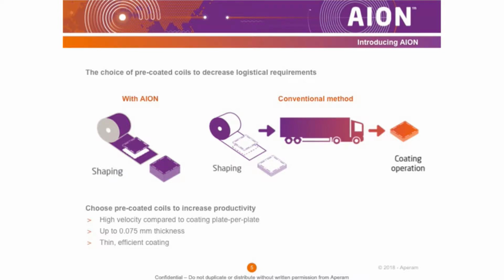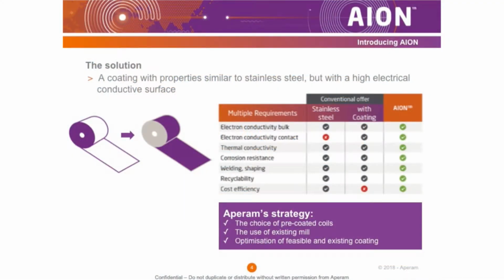The solution from Aperam was to take a coating with properties which are similar to the stainless steel, but with very high electrical properties. And why is it cost effective? Because Aperam took the strategy to choose the pre-coated material. So it means that in terms of logistics, we will see it later, it works very well. We use also existing mill. It means two things. We don't have any investment to put on the table, first thing.